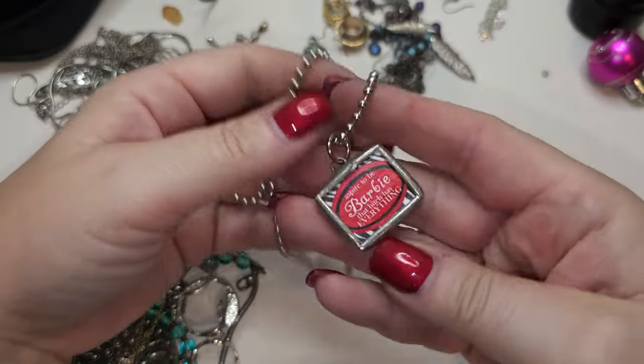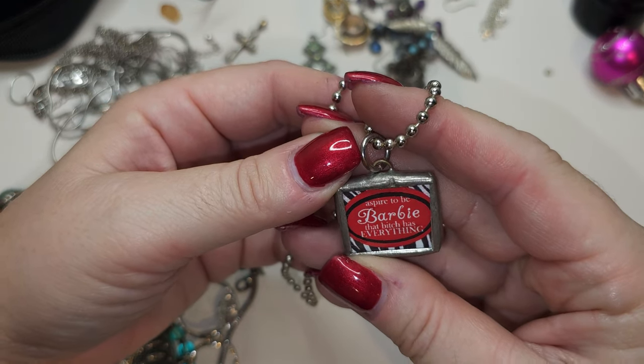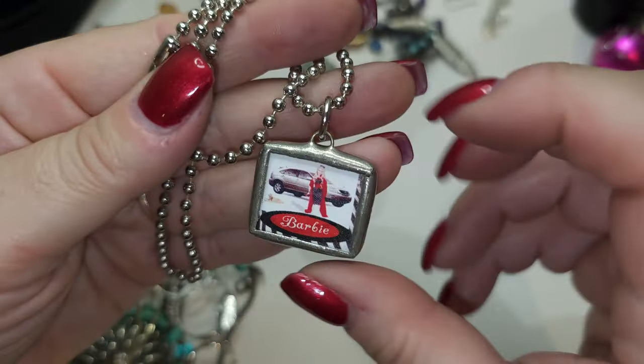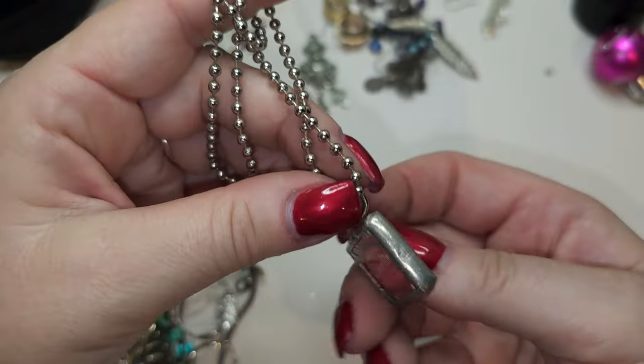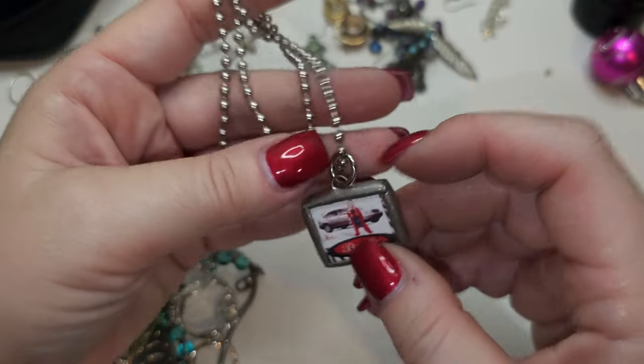Silver tone ball chain with Barbie pendant. Aspire to be Barbie. Ooh, I'm not reading that. Okay. Right here is a Barbie. It looks a little bit like jade, what is it, K jewel.